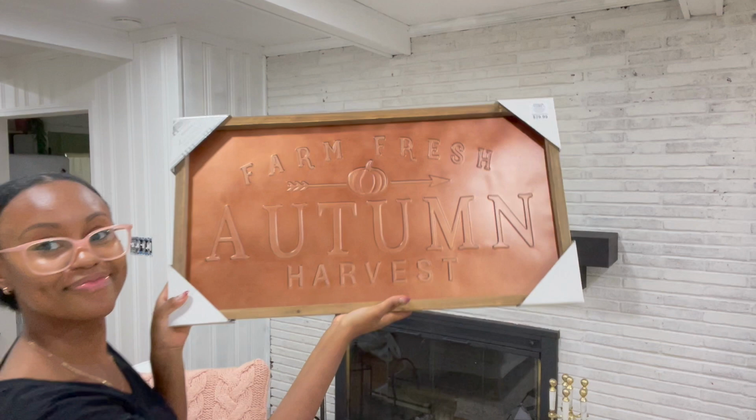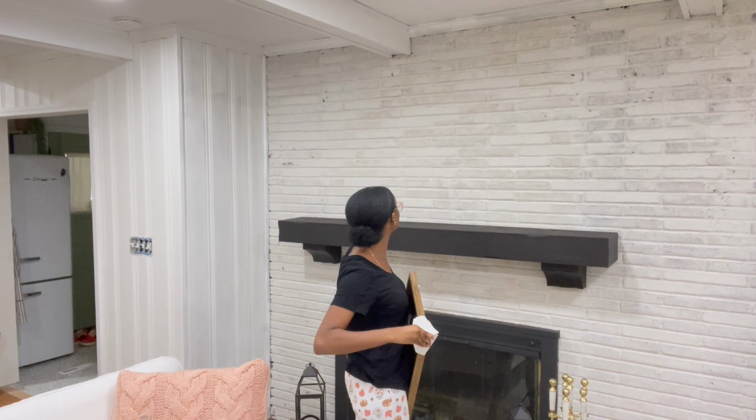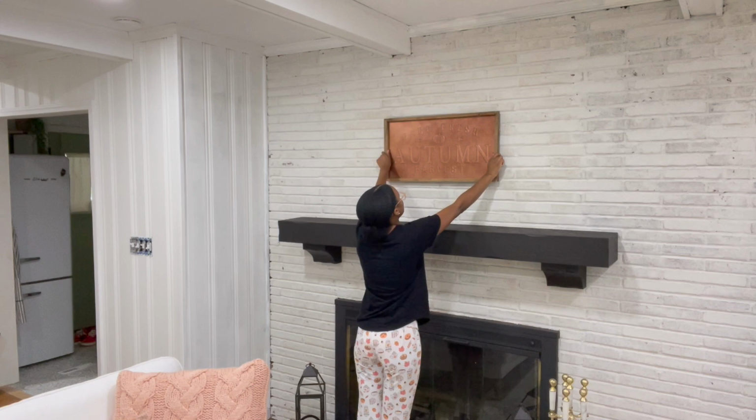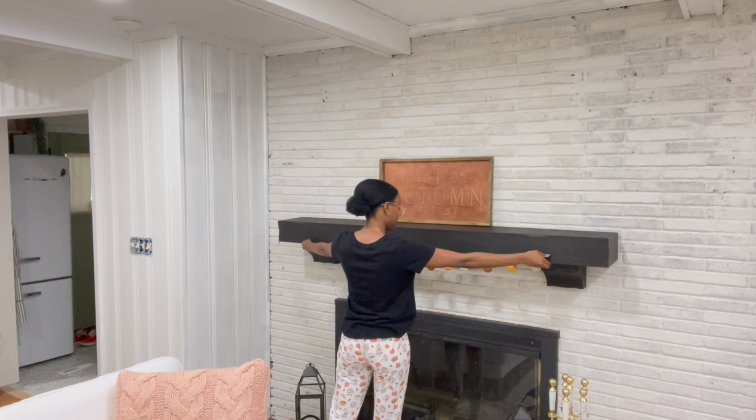Okay, so at this point, couches are done, coffee table is done. Let's go ahead and tackle the fireplace mantle. So I bought this sign from Kirkland's in my last video, and I don't know why I thought it was way bigger. When I put it here, I was like, whoa, this thing looks so tiny. So I knew that I would have to get creative to make the sign look purposeful, because if I left it up there like I was planning to, it would look odd and out of place.